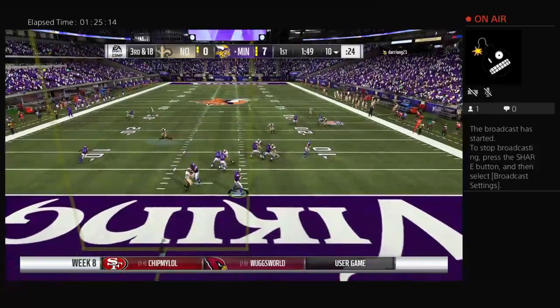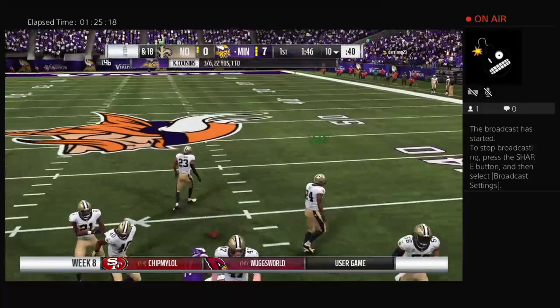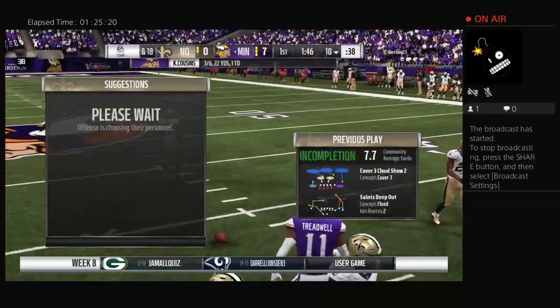From the shotgun, it's Cousins. Lets it fly for Treadwell. And he couldn't hang on to it through the contact. Incomplete.